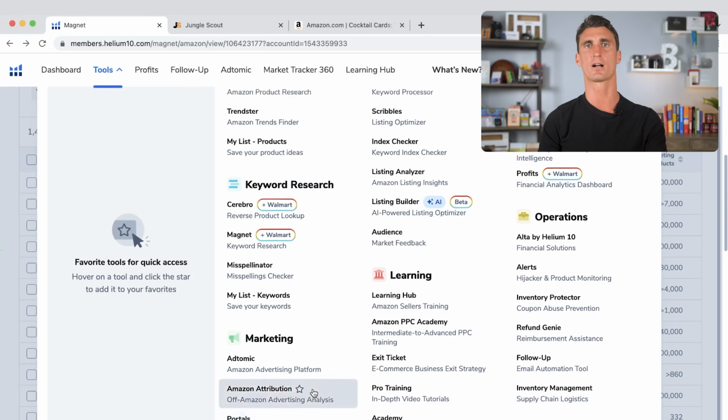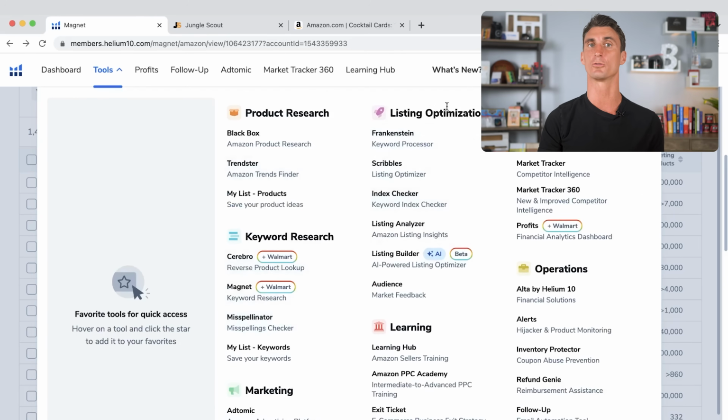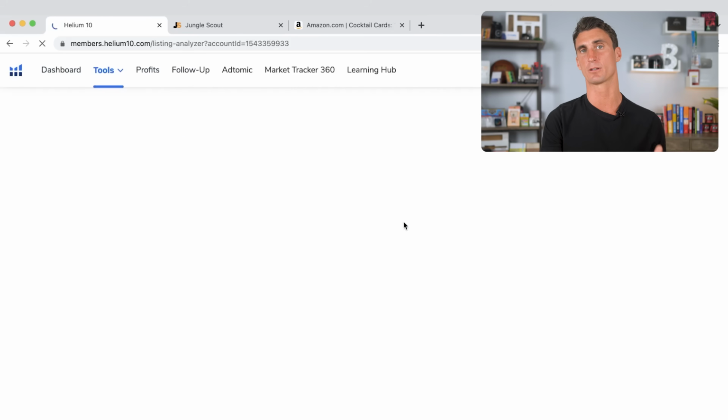The next tool we're going to talk about is the listing optimization tools. There's Frankenstein, which is going to help you to process your keywords, Scribbles, which is going to help you to optimize your listing in general, and Index Checker, which will show you how you index for different keywords, which basically means it'll show what rank you are for different keywords, as well as it'll let you know if you're actually showing up in the Amazon search results. Another tool is the Listing Analyzer tool, and what you can do with this is you can put your product into the Listing Analyzer, and it will tell you how good your Amazon product listing is.